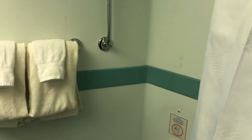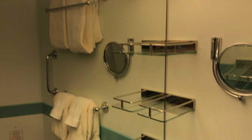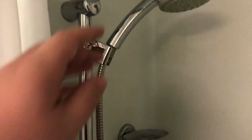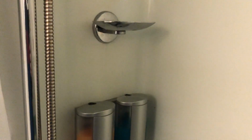A little small, but such is life on a ship. Nice big mirror here with your light up top. Some shelves on the side for different toiletries and other things. Your sink, your toilet, and a shower. The shower's a pretty good size. It does have the removable wand, which is really nice. I like that a lot.